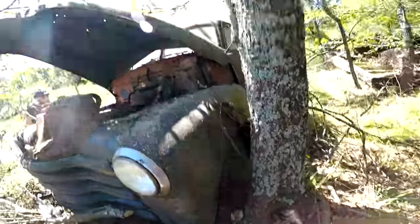Well, guess I'll back the trailer up here to the front of it and go ahead and start winching it on there. Get her pulled out of the weeds. All righty.